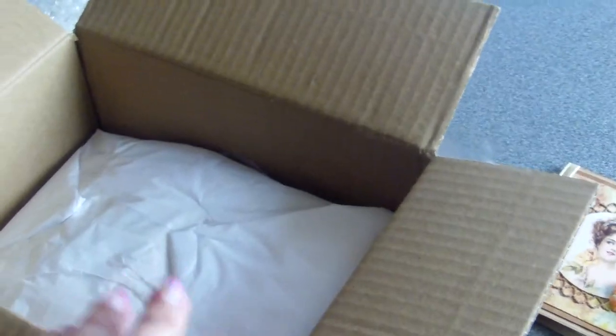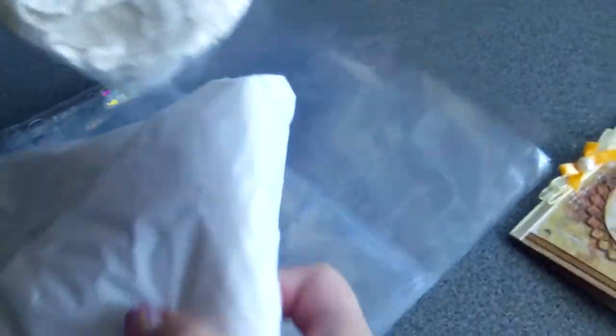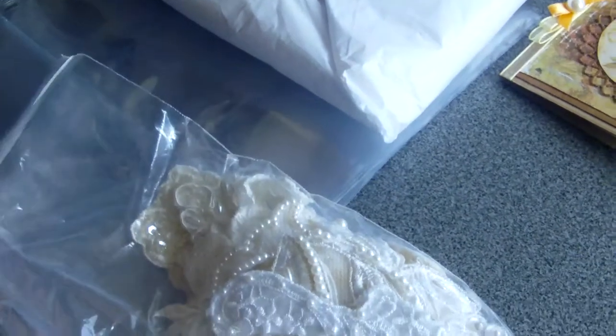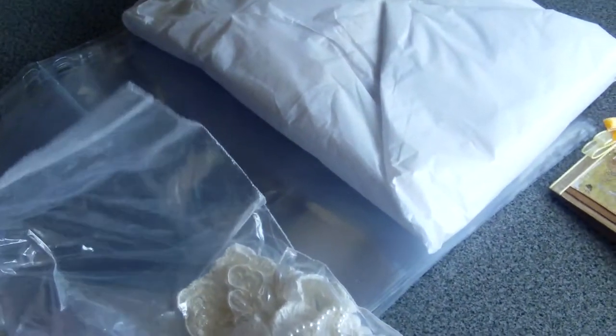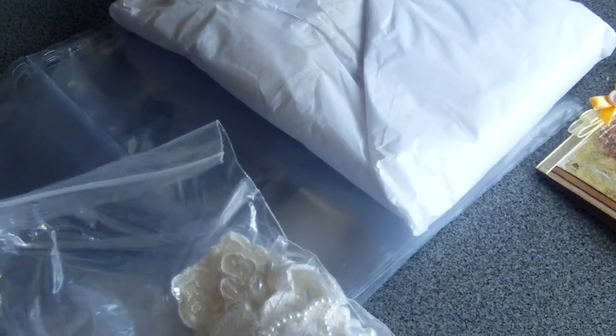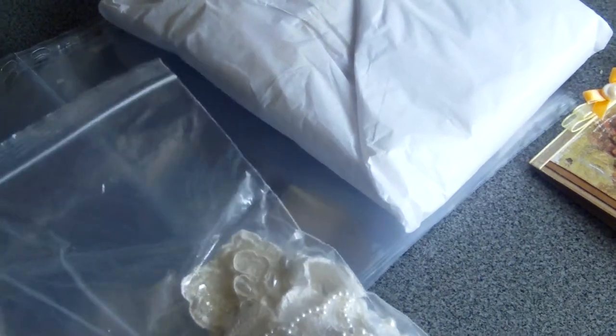So next to the card she also sent me, I'm gonna take everything out of the box. I'm gonna leave this out. This is a surprise. Oh, and Jesus, everything smells so nicely. I really would like to know what kind of soap you're using.